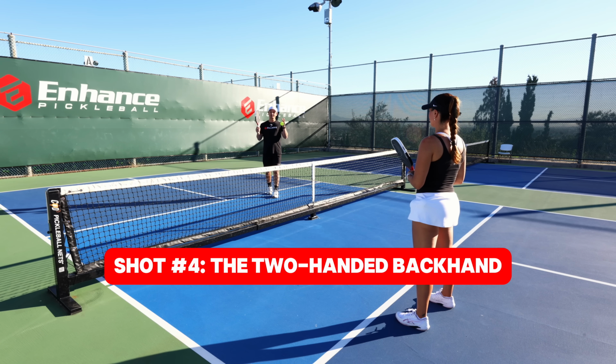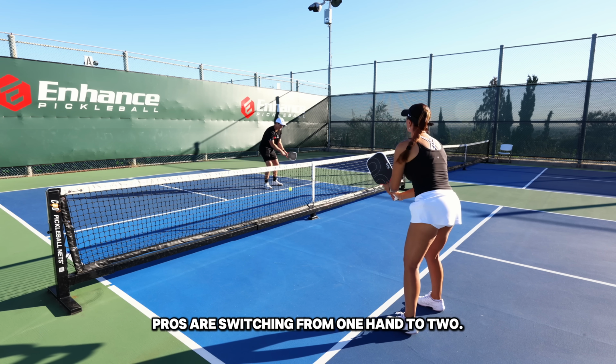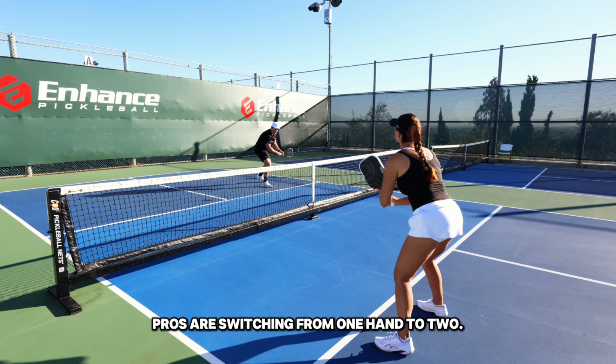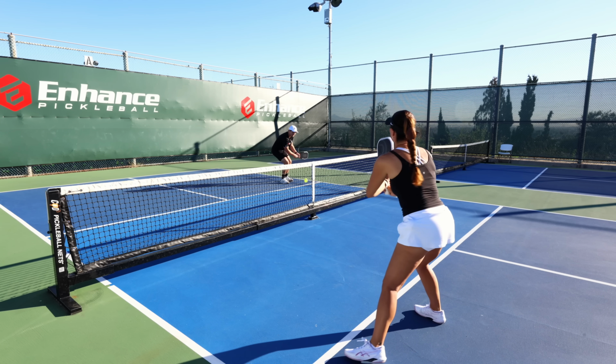The next shot you're gonna see increasing in popularity a lot in 2026 is the two-handed backhand. Two-handed backhands look like this. There's a few different ways you can use them. I think the most important though is when you're dinking. So this is the two-handed backhand dink.